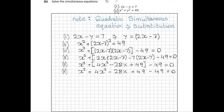On to the next question. As you can see, I have some of it written out already, and we will go through it in steps. Up here we have 2x minus y is equal to 7, and x squared plus y squared is equal to 49. So we have two equations with two unknowns.